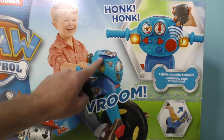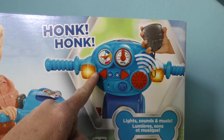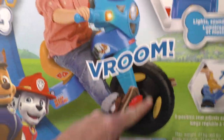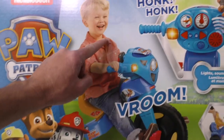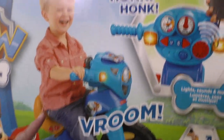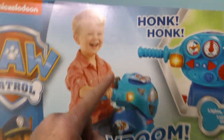Holy smokes. It's a cool tricycle. It makes lights and sounds and music. Like honk, honk, honk, and a siren and everything. See? It goes vroom, vroom, vroom. Really fast, you can ride to emergencies like fires. Now look at this kid. He's riding on his Paw Patrol lights and sounds action tricycle, trying to get to an emergency. Good job getting to an emergency on your tricycle, kid.